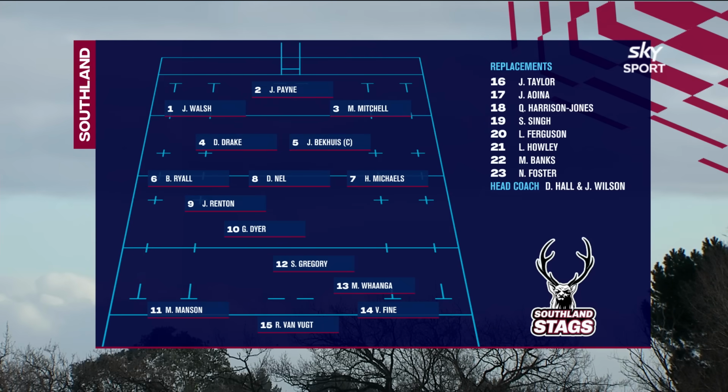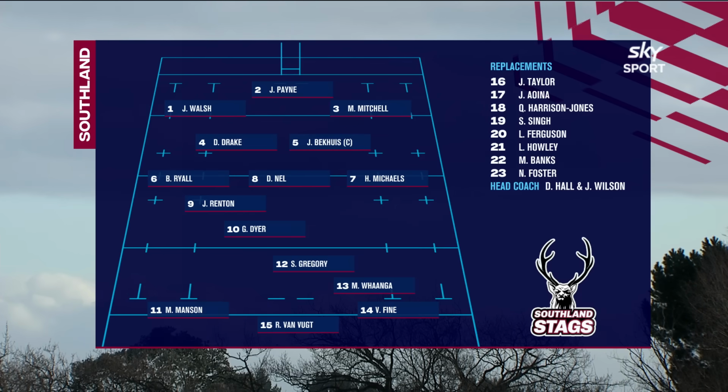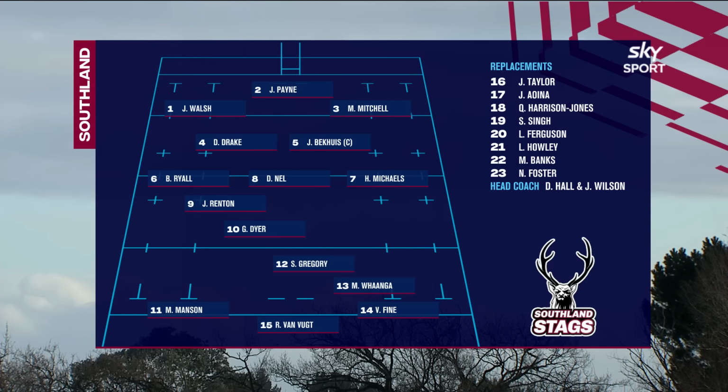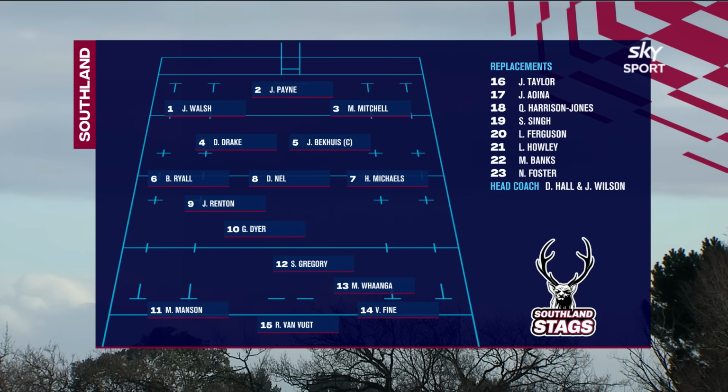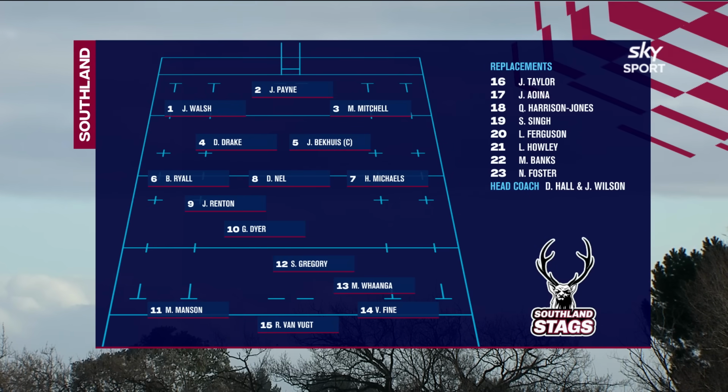Equally in the engine room, the experience of Josh Beckwith will be vital. In the loose forwards, the hard-running South African Dylan Nell at number 8 is a strong ball carrier. The back line is under control from the halves Jay Renton and Greg Dyer. Highlander Scott Gregory, back for his second season with the Stags, starts at second five. A very capable back three, led from the 15 jersey by Rory van Voot.